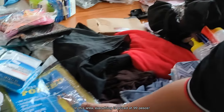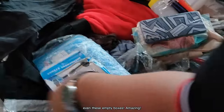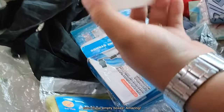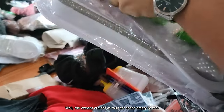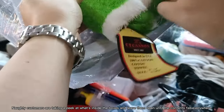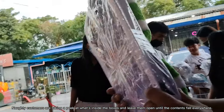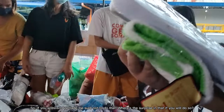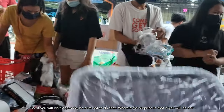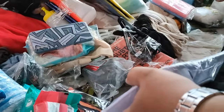In this area, everything is priced at 99 pesos. Even these empty boxes? Amazing! Well, the owners are not at fault for those empty boxes. Naughty customers are taking a peek at what's inside the boxes and leave them open until the contents fall everywhere. So, if you visit Apptrade, be sure not to do that. Where's the surprise if you do so?